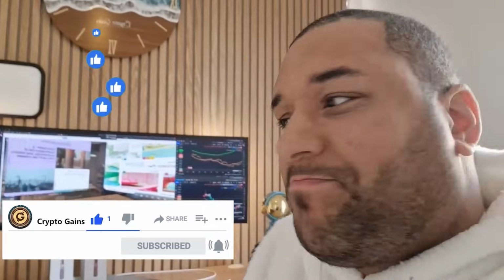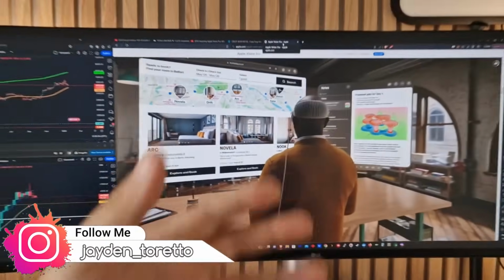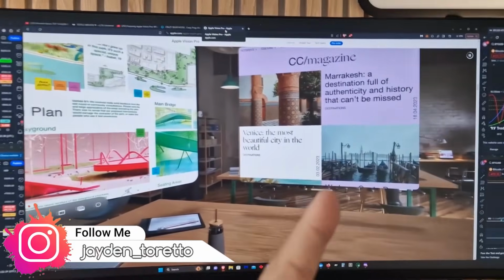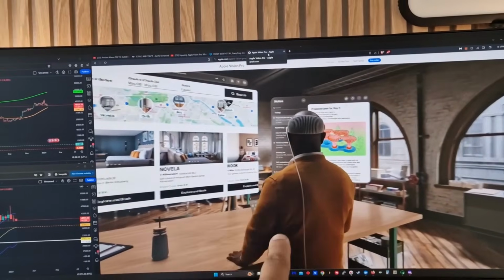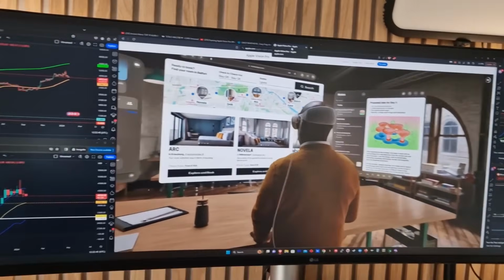What's going on? Let me flip the camera so you can see what I'm about. So I got Apple Vision Pro here. I've just been looking at it. This looks kind of cool, right? The whole kind of have your office space in a virtual space is kind of cool. I like that. So I've been checking out Apple Vision Pro.